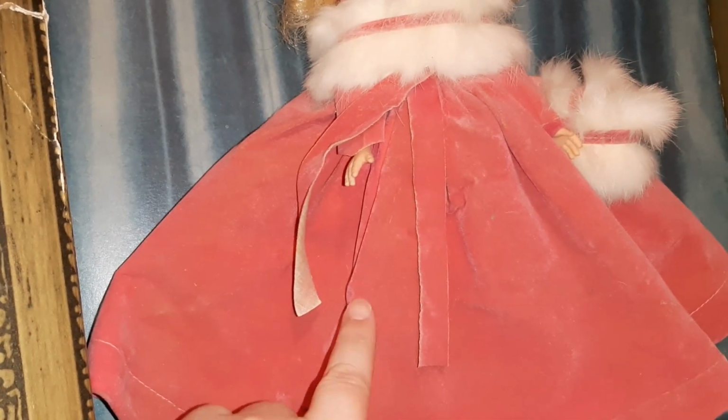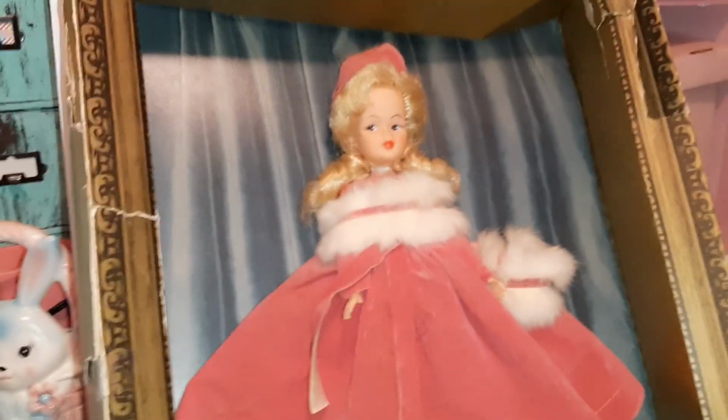She has this velvet dress. There's a hole in it. She's not perfect. Her box is kind of cruddy, but I just thought, she's so interesting. I want to know all about her.